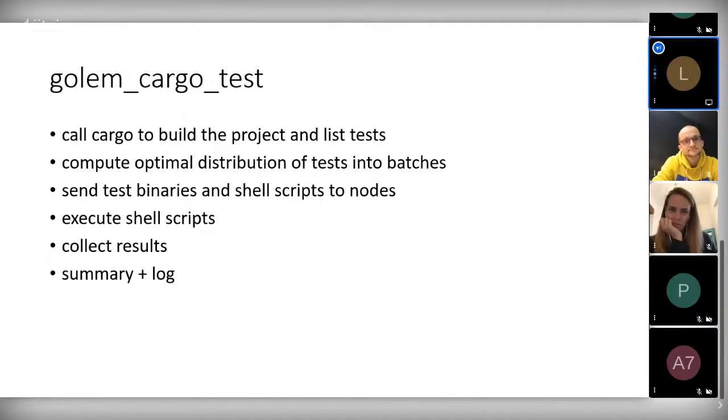First, it calls the original cargo to build projects and list tests. Then it computes optimal distribution of tests into batches, sends test binaries to Golem nodes, executes the scripts so that tests get executed, and finally it collects results. And then from the results, a summary is printed and a log is created.